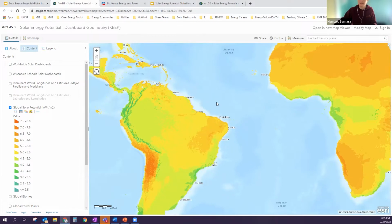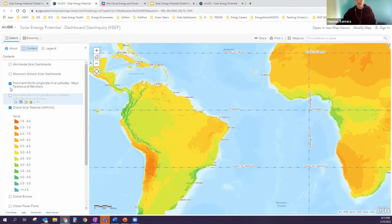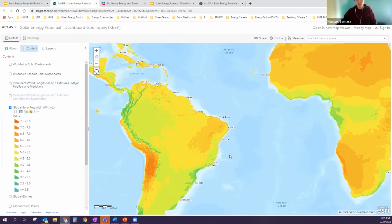One of the nice things about this map is you can't break it and your students can't break it. You can click on all the things you want to click on. You are not going to mess up our product. You just have the ability to turn things on and off and get information, combine information, but you can't change the information. So don't worry about that.